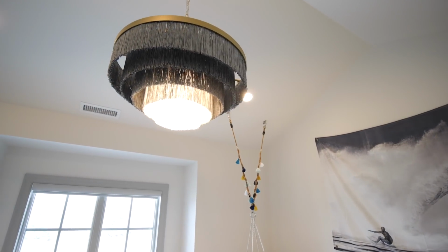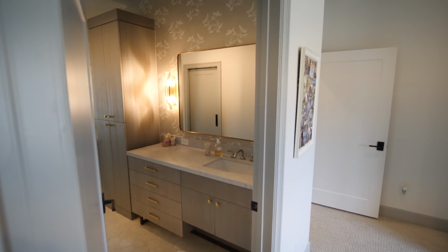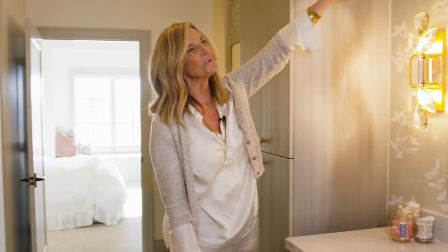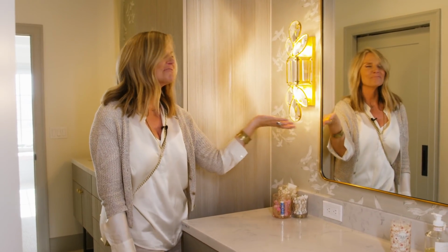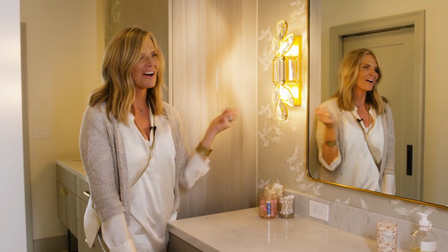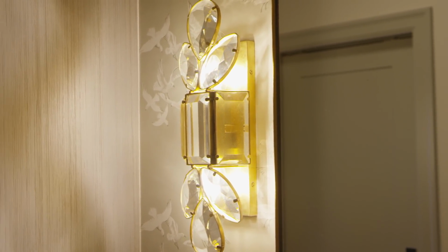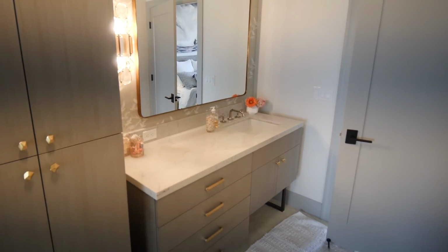I really give these girls credit, but their bathroom, I did have something to do with. It was a bit of a trick because we were creating a Jack and Jill bath, but you can see this wonderful wall covering with all the birds and the brass, and then this very glamorous sconce really made it come about. Once again, placing that sink on one side so they have plenty of room to do what they need to.